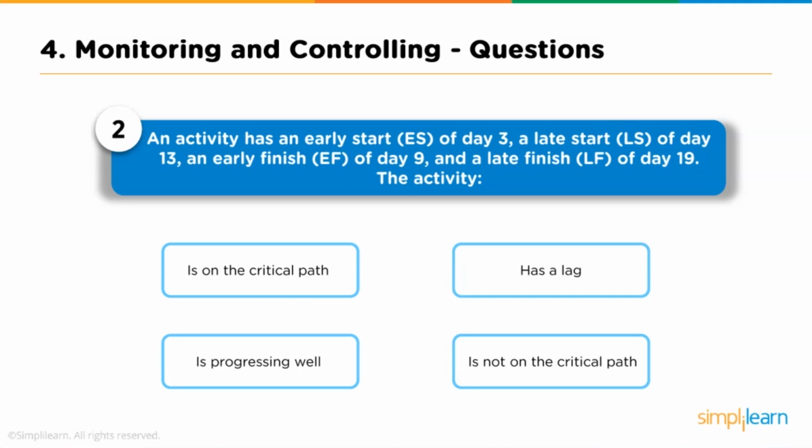Question 2. An activity has early start ES of day 3, late start LS of day 13, an early finish EF of day 9 and late finish LF of day 19. The activity options are: option 1, is on critical path. Option 2, has a lag. Option 3, is progressing well. Option 4, is not on the critical path. Answer is the activity is not on the critical path.